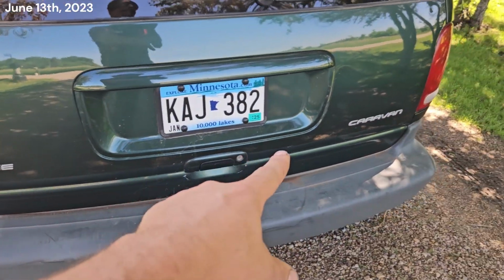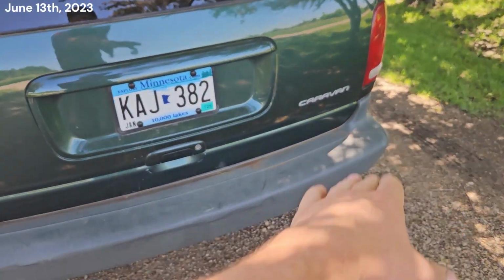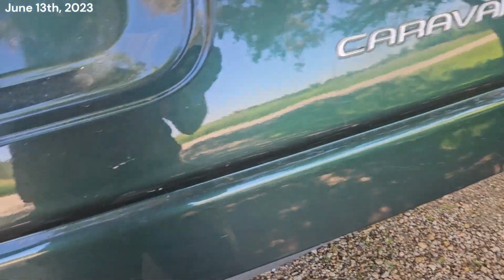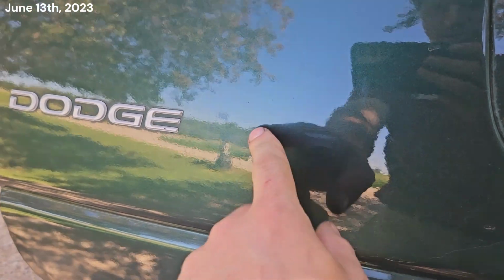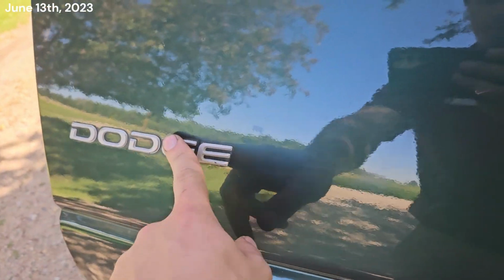This tailgate here, I put on myself because mine was rotten. That came with it, completely rotted out on the bottom. This one doesn't have the trim, and if you look really, really closely, you can kind of see it still says Chrysler. This is off of a Chrysler Town and Country, and then I glued these emblems back on with some 3M adhesive.